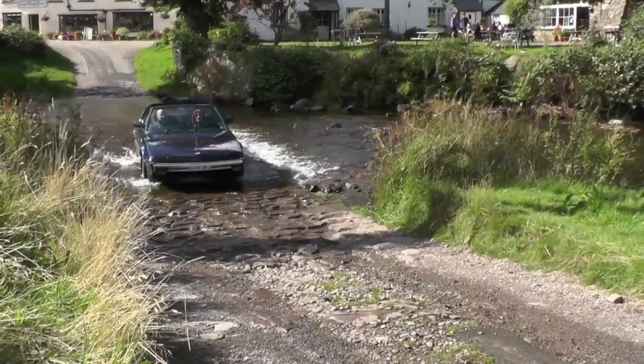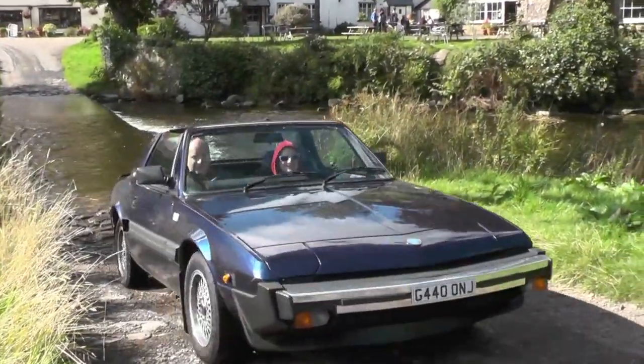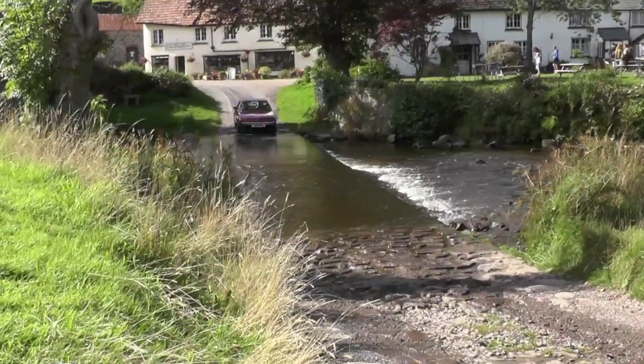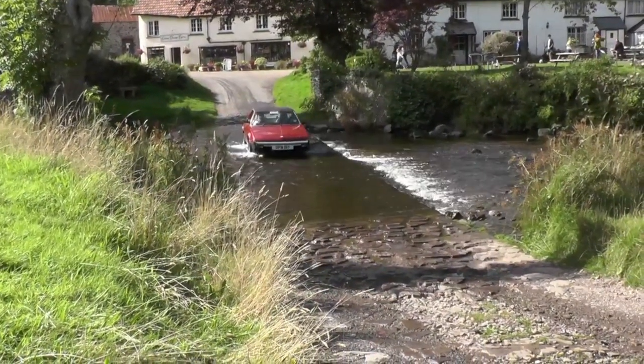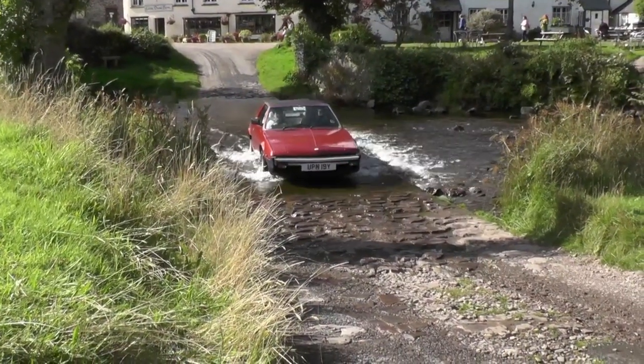In 1982, complete production was assumed by Bertone, with models subsequently badged as the Bertone X19. The last production models were named the Grand Finale, with the addition of a rear spoiler and Grand Finale badges, and sold over the 1989-1990 period.